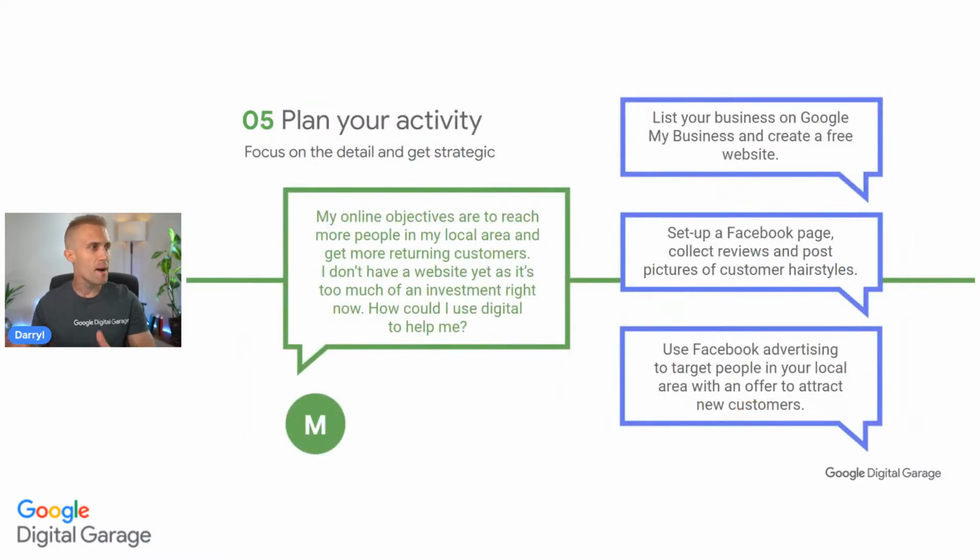Next up, we've got plan your activity. Once we've got that set up, my online objectives are to reach more people in my local area and get more returning customers. I don't have a website as of yet, and it's too much of an investment right now. How could I use digital to help me? Hopefully, this will answer a couple of your questions. Number one is list your business on Google Business Profile. It's free to use. Jump into Google, type in Google Business Profile, and you can create your own listing.